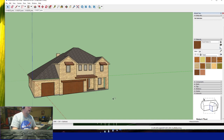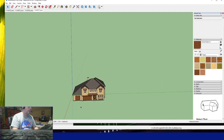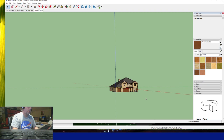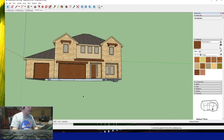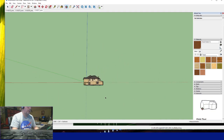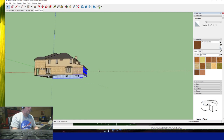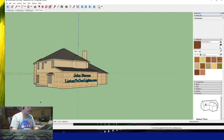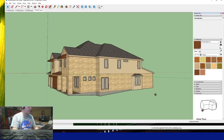See, so this is the house in SketchUp. It takes a little getting used to, but it wasn't too hard. In my case, what I had to add is this pergola up front. For whatever reason, it didn't add it, and it's kind of an important piece of the house. And then, just trying to navigate, I went and put in the windows. I also put in this little thing in the back. But anyway, this is the house.